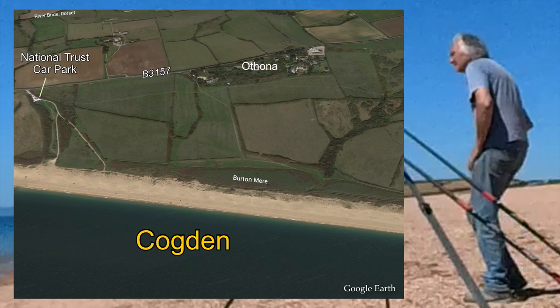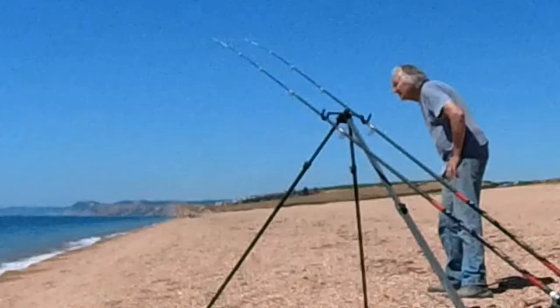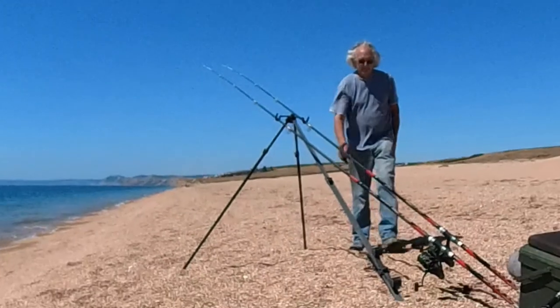Here I've identified the precise location of where I fished. I could have walked further, but this was enough for me on this occasion. And although I was really looking forward to fishing, I was also conscious of that long walk back, and particularly that hill.